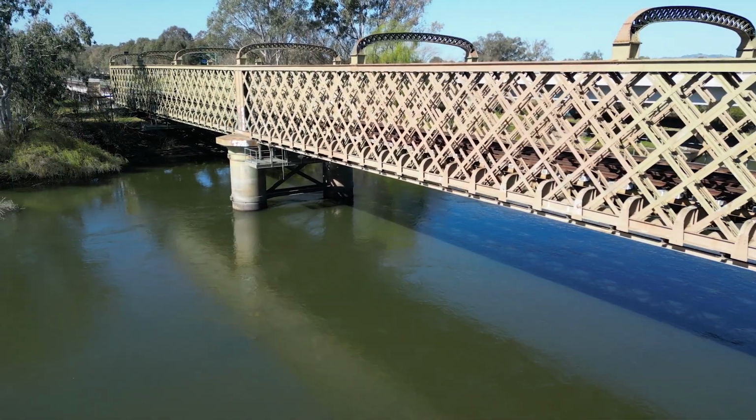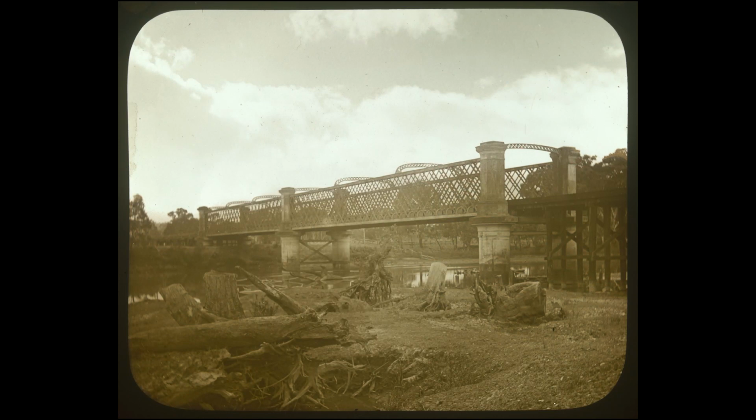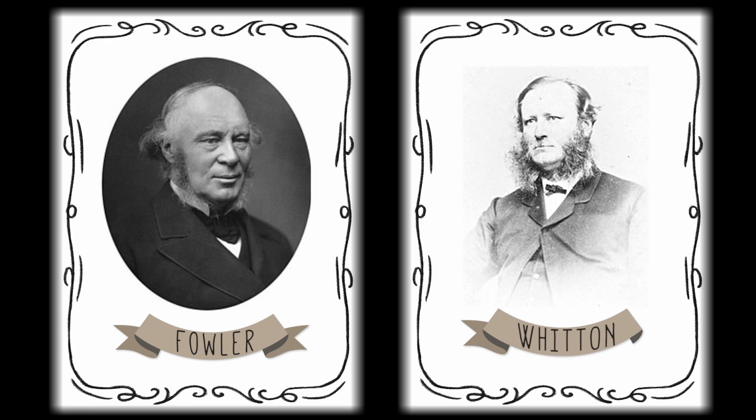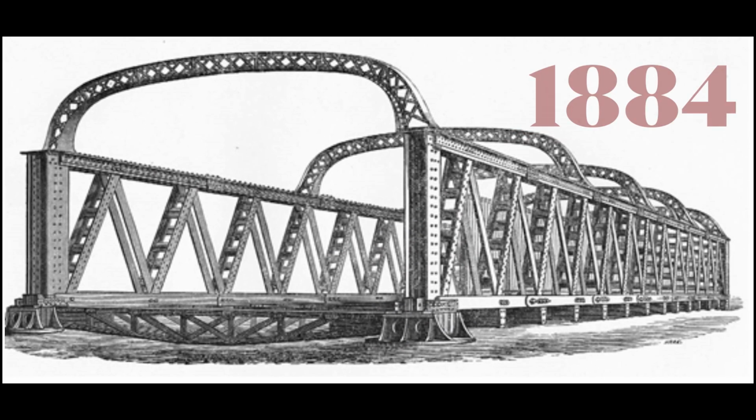It was one of several similar wrought iron lattice trussed bridges installed in the rapid expansion of the railways during the 1870s and 1880s. It was designed by John Fowler to meet specifications supplied by his brother-in-law John Whitton, the engineer-in-chief, who was responsible for extending the New South Wales railway system. It was built in England and transported to Australia in parts, where it was erected like a large Meccano set.